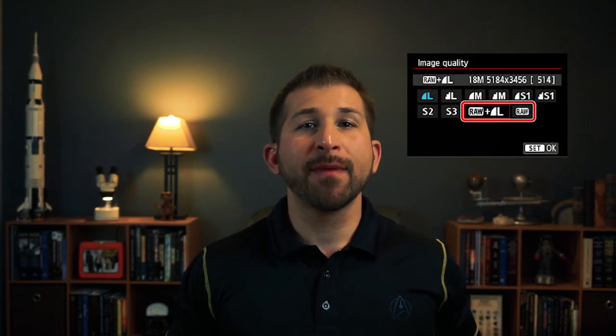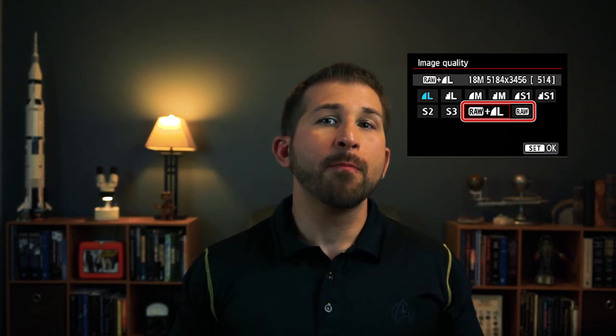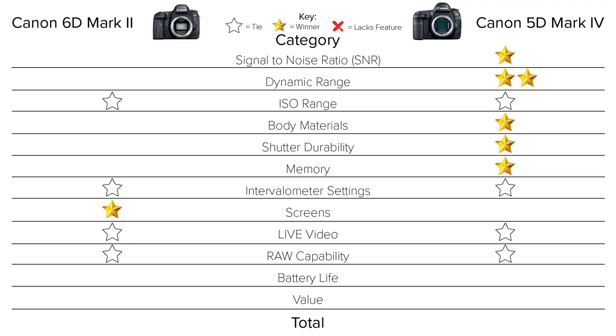Both cameras are capable of producing numerous sized RAW files, although I recommend to always shoot in the highest RAW plus large JPEG format. The JPEG images won't be used in post-processing, but are helpful for quick previewing and to quickly share with friends when you're out in the field or on social media.